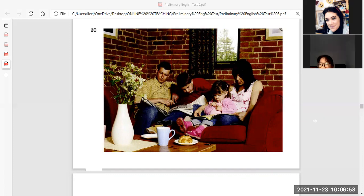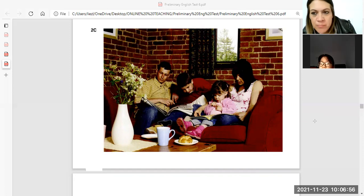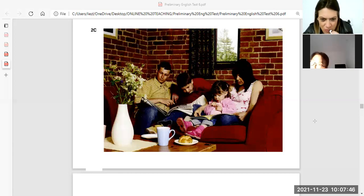What about the boy? What can you tell me about the boy? The boy is wearing a red shirt and the blue jeans. And what is he doing? He is reading a magazine.